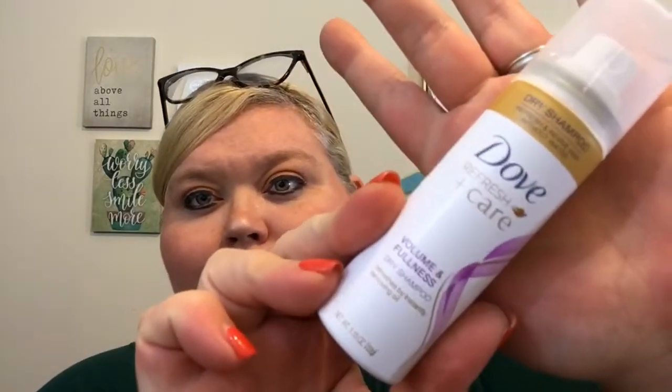So the first thing I'm going to pull out is one of the items that I do have and love. And I'm excited to have a smaller size to throw in my suitcase for on the go. And it is the Dove Refresh and Care Volume and Fullness Dry Shampoo. I love this stuff. And it smells so good. Love it. Weightless formula instantly absorbs oil, reviving and volumizing day-old hair so tresses look fab and feel fresh. And it's just that simple. Y'all girls know we love us some dry shampoo.